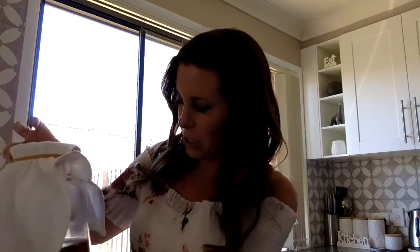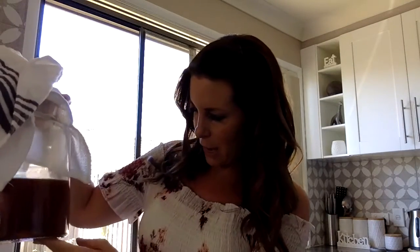And then you just gently place your SCOBY into your jar. Now, I got my jar out so that you could see, but you really can't see because it just looks like some murky, disgusting mess.